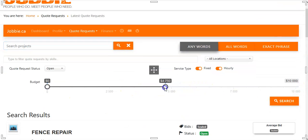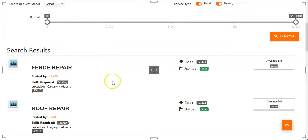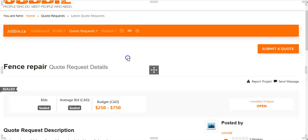If you have a specific budget range that you want to look within, whether you want to look at all the quotes or just the ones that are open, it'll show you a list of all the things that relate to that. So I'm just going to go into one of the quotes right now and show you how easy it is to submit a quote on this site.